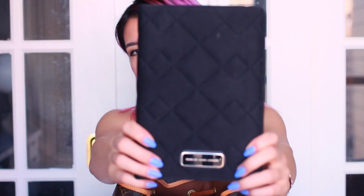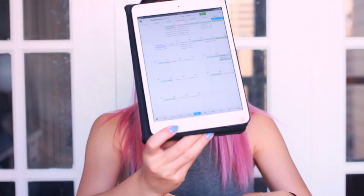But because I don't have that with me right now, I also have my iPad, which is in this nice Mark by Marc Jacobs case. It opens like this and voila. I use this because I have all my scheduling and stuff on it, and when I want to just take some quick notes, that's what I use it for. So right here I have my complete calendar. Let me show you what my calendar looks like. So this is what my calendar is looking like as of right now.